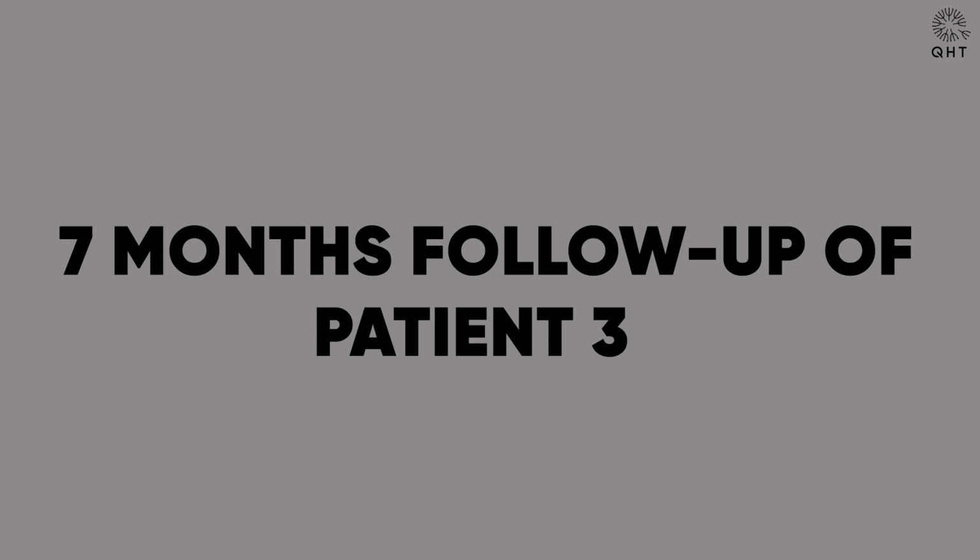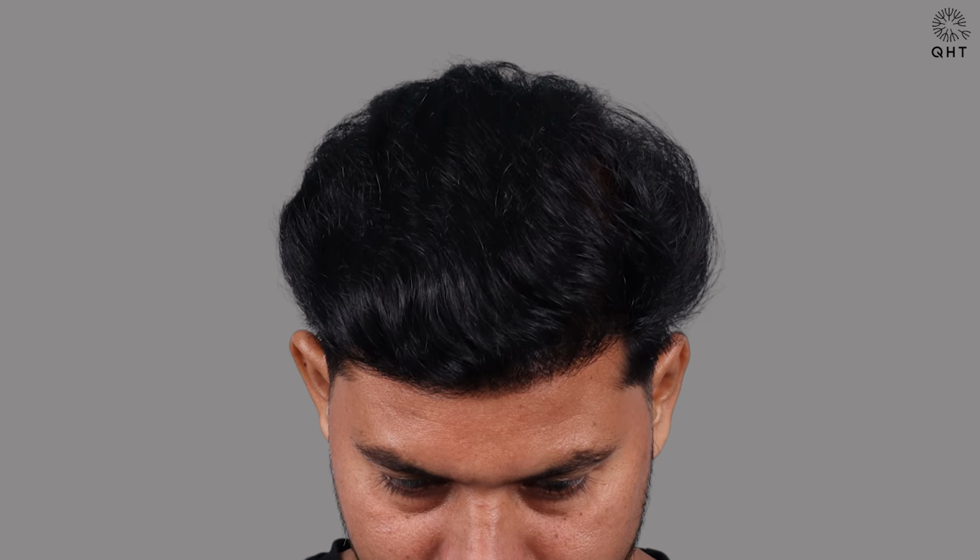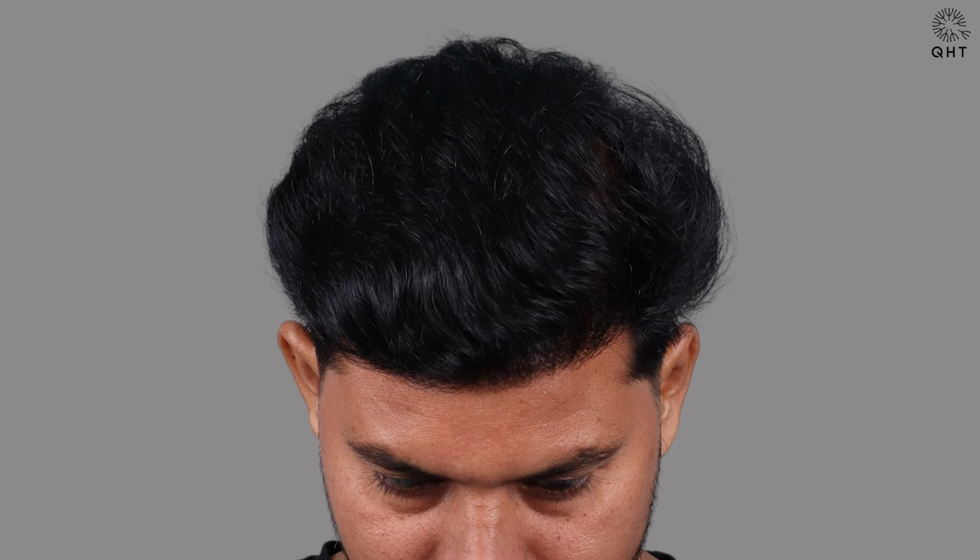Seven months follow-up of patient 3. Finally, at the 7-month follow-up, patient 3 has achieved an incredible transformation. Comparing his initial condition, where he had lost almost all hair in a diffuse pattern, to today, the difference is outstanding and clearly visible. His hairline has been perfectly designed.